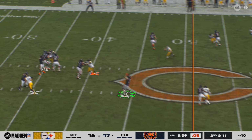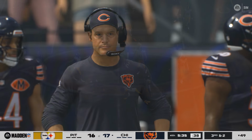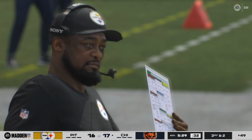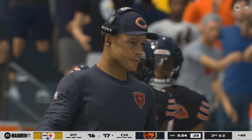Now they'll switch it up here and look to throw. And he'll be brought down just shy of midfield at the 49-yard line. So the completion results there in 9 yards. And it makes it 3rd down and 2 yards to go.